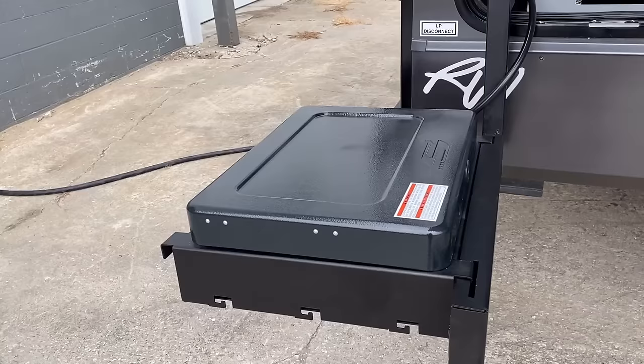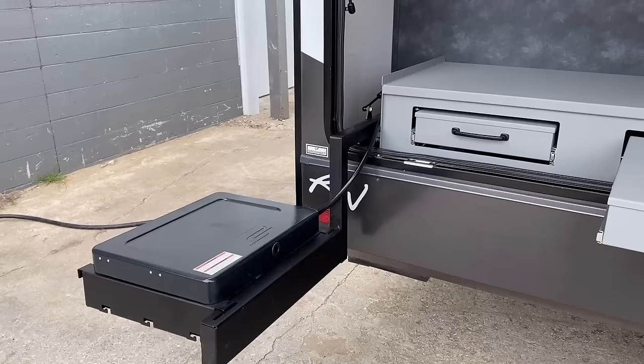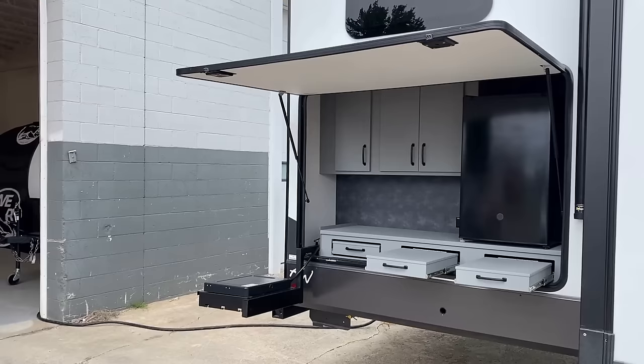So if you want it out of the way of that drawer, you can mount it like I've done here. But if it's like a rainy day and you want to walk out of the entry door and then walk over to the camp kitchen and you want to cook under the big camp kitchen door without really getting rained on, you can mount it on the other side. And it's just little details like that that separate the brand here.